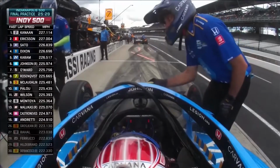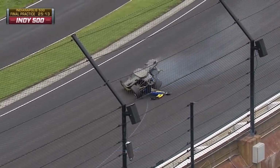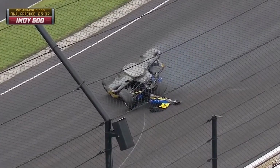Whoa, was that a big moment from Colton Herta? Oh my gosh, Colton Herta upside down. Wow. My goodness. I just saw a huge correction as we were cutting from the shot, and Colton Herta, that's all good. He hasn't even come to a stop, and he's on the radio saying all good. Certainly, I'm glad he's saying all good.